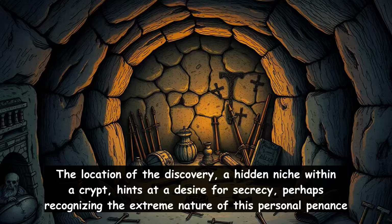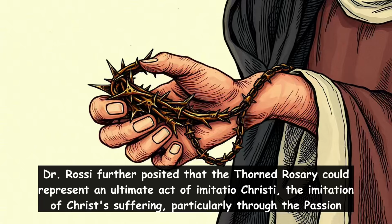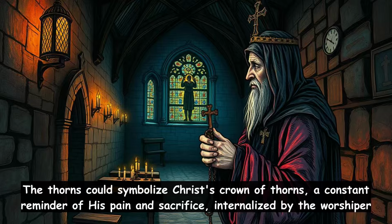The location of the discovery, a hidden niche within a crypt, hints at a desire for secrecy, perhaps recognizing the extreme nature of this personal penance. Dr. Rossi further posited that the Thorned Rosary could represent an ultimate act of imitatio Christi, the imitation of Christ's suffering, particularly through the Passion. The thorns could symbolize Christ's crown of thorns, a constant reminder of his pain and sacrifice, internalized by the worshiper.